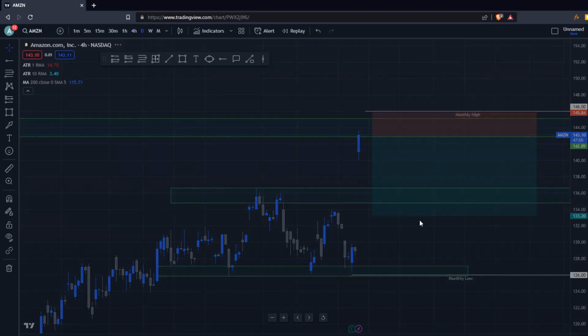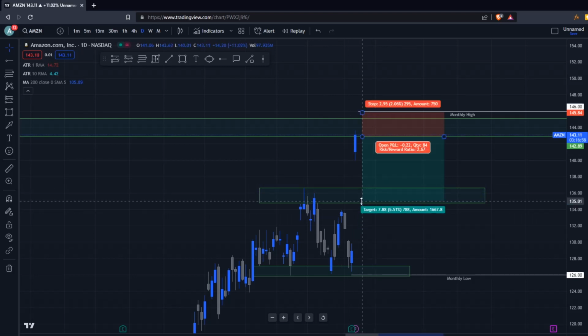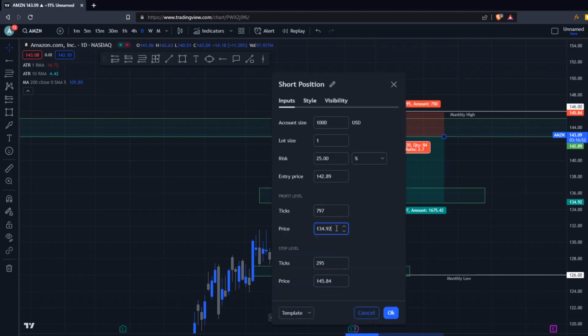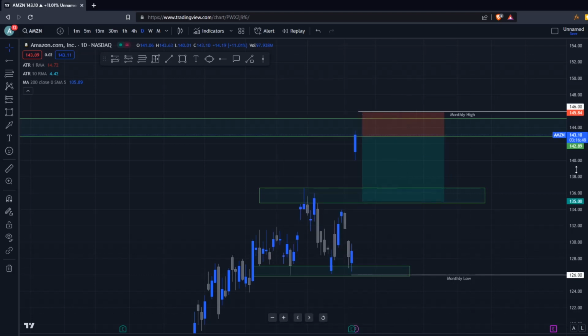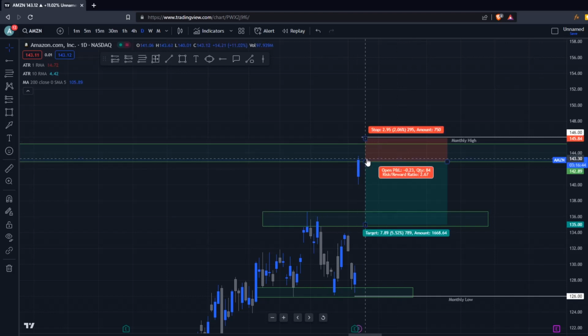I think this is definitely a safer area. It might come down a little bit more and close this gap, but to start off, I would definitely be comfortable with this, to the 135 area. Let's see, we'll mark this down. 135 I think would be great. And then just wait to see what price does next week, right?